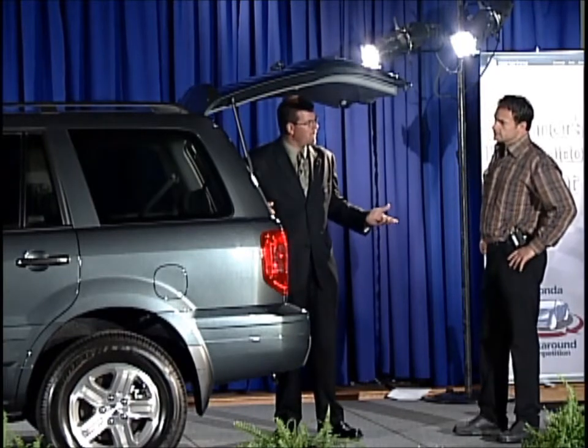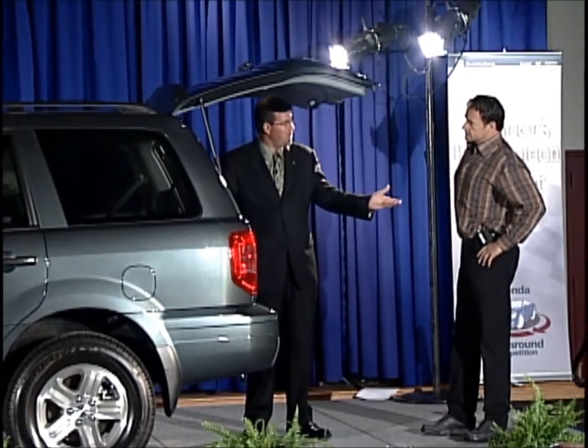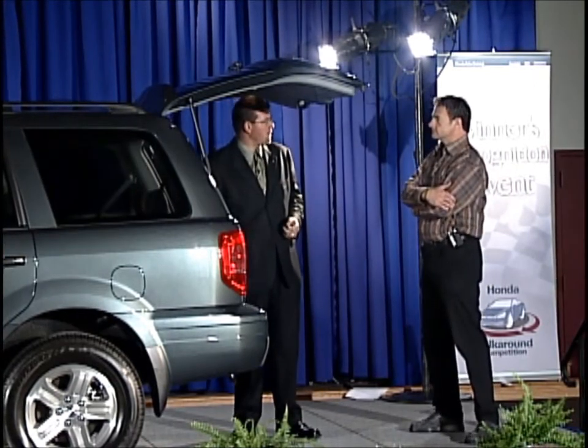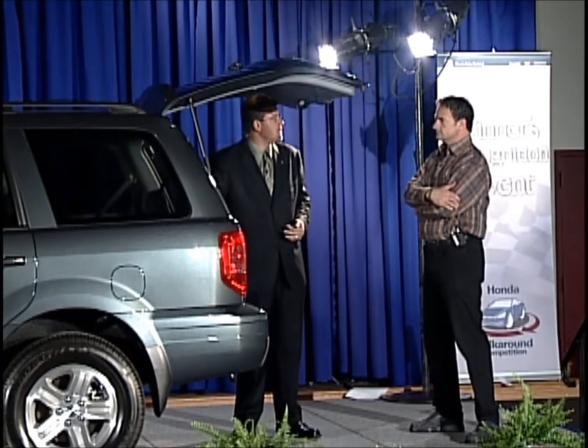Your children are a little bit older, but should you decide to have another one, this vehicle is equipped with the LATCH form of tying down the car seats. LATCH stands for Lower Anchors and Tethers for Children.